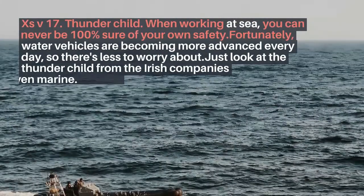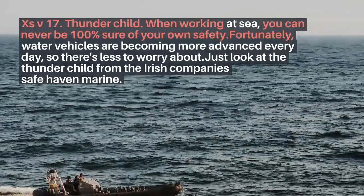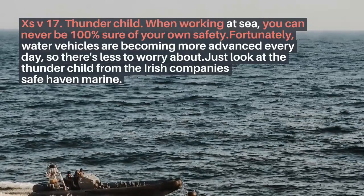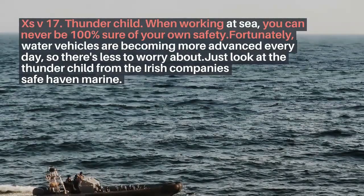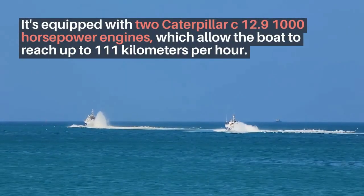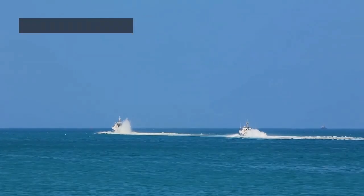XS V-17 Thunderchild. When working at sea, you can never be 100% sure of your own safety. Fortunately, water vehicles are becoming more advanced every day, so there's less to worry about. Just look at the Thunderchild from the Irish company Safe Haven Marine. It's equipped with two Caterpillar C12.9 1000 horsepower engines, which allow the boat to reach up to 111 km/h.